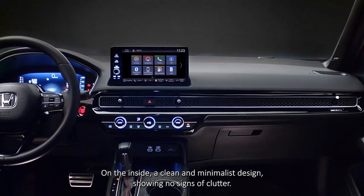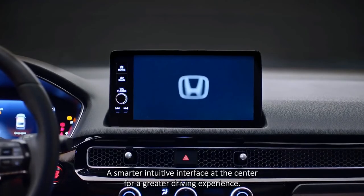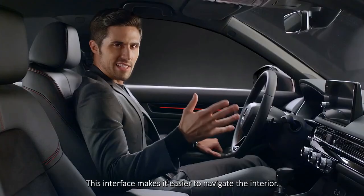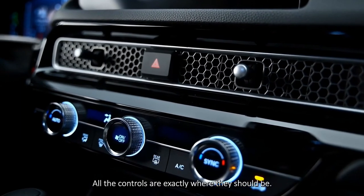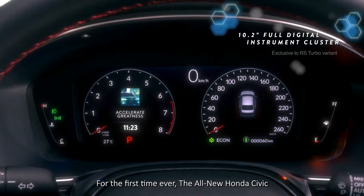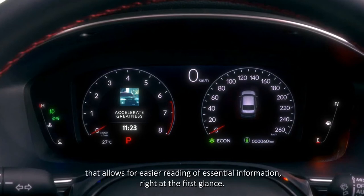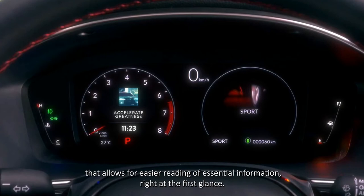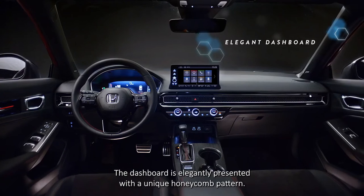On the inside, a clean and minimalist design, showing no signs of clutter. A smarter, intuitive interface at the center for a greater driving experience. This interface makes it easier to navigate the interior. All the controls are exactly where they should be. For the first time ever, the all-new Honda Civic is equipped with a 10.2-inch full digital instrument cluster that allows for easier reading of essential information right at first glance, and is designed to remove clutter and give the driver a clean and clear view of the road.